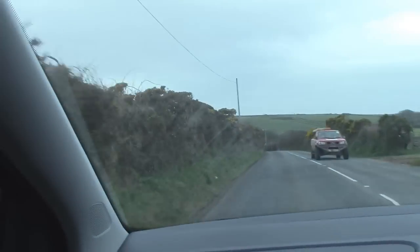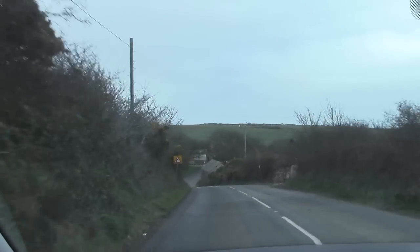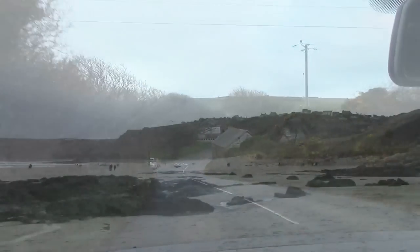Yeah. Anyway, so right now we're on the road that goes all the way to Land's End. Let me show you. Yeah, so this road goes all the way to Land's End, and if you keep going, you'll just drop off the edge. But we're not going to do that.